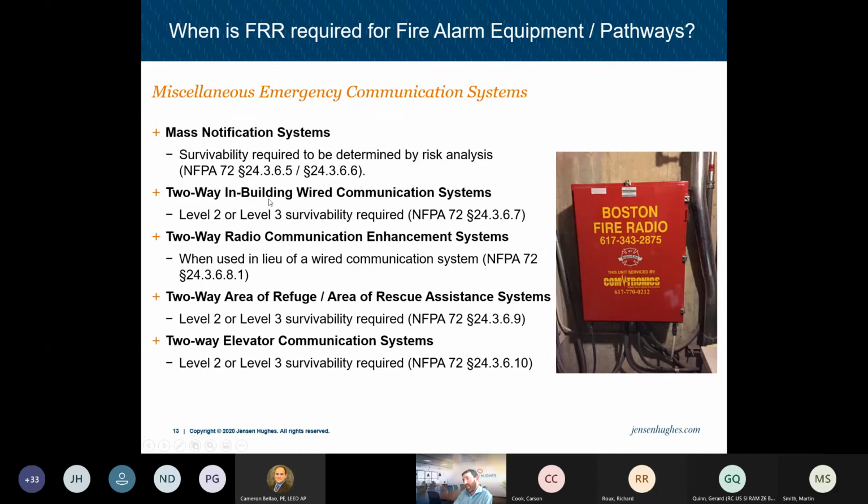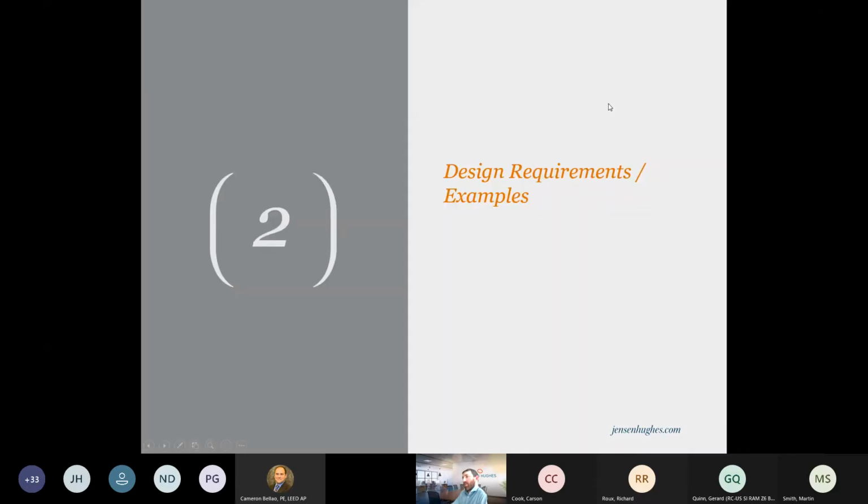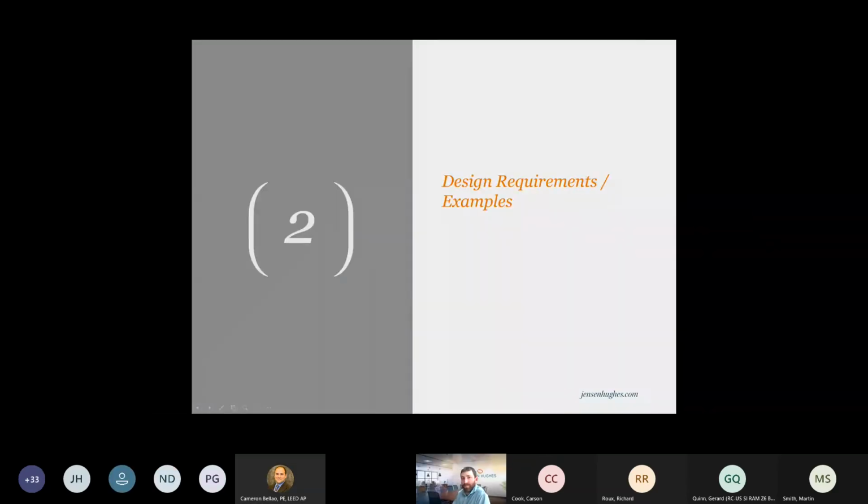And then, I think everybody will get a copy of this, but the NFPA 72 section references are all listed here for your future reference. So I'll stop sharing my screen here and kick it back over to Carson, and he'll go through some design examples and put some of the requirements that I talked about into real world applications.